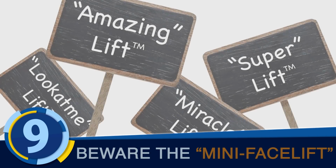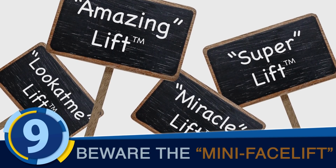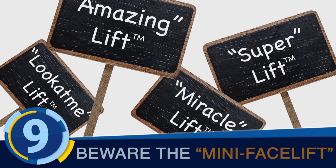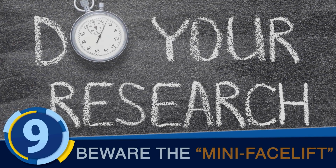So if your surgeon is selling you a super amazing glamour lift and is not taking the time to explain which technique they are using and why they recommend it, then you may want to consider walking away. Please do your research and always be prepared to ask questions of your surgeon. Inquire on why the surgeon feels that their chosen technique is best for your face, and always get a second opinion from an expert surgeon.